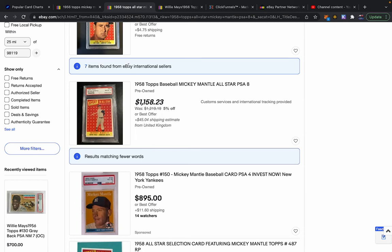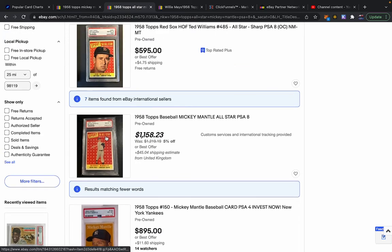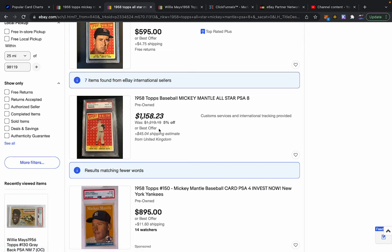So I really like these two cards today. My content going forward is going to be focused on more premium cards. We'll look at some modern stuff for sure, but I'm going to be looking at a lot of safe high upside stuff. Like Mickey Mantles, this is pretty safe, and over time it's just going to go up and up and up.